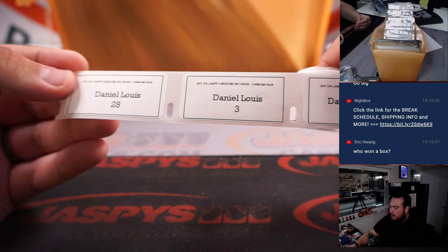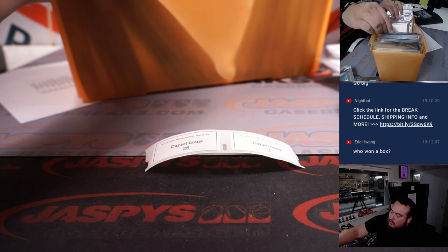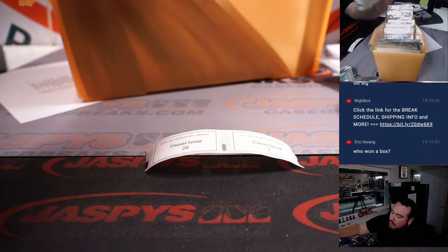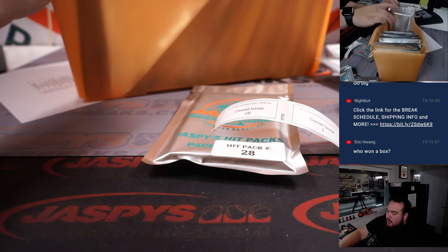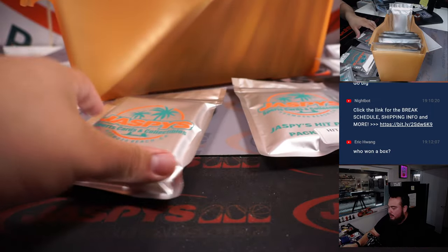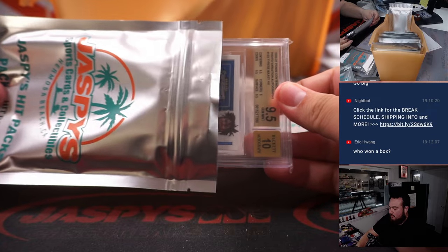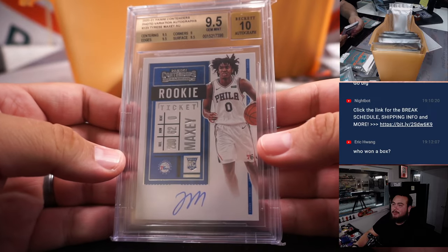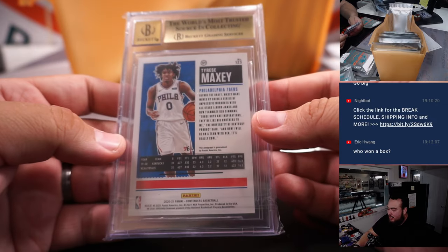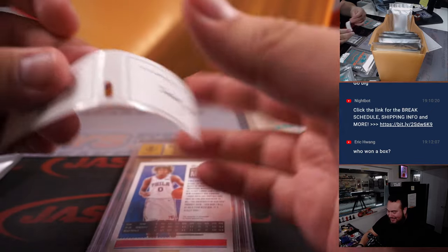Alright, D'Lo, you are up. You have a couple: 28 and 3. We have Tyrese Maxey. How about that, dude? Sticking with some Philadelphia teams for you, right? Photo variation rookie contenders ticket of Tyrese Maxey graded a 9.5/10. That's pretty sweet.